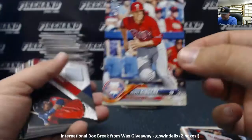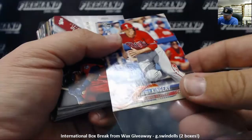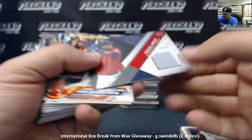Scott Kingery, that's a vintage parallel number 99 for the Phillies. 29-99. Right behind that, it's a game used jersey, Miguel Sano for the Minnesota Twins.